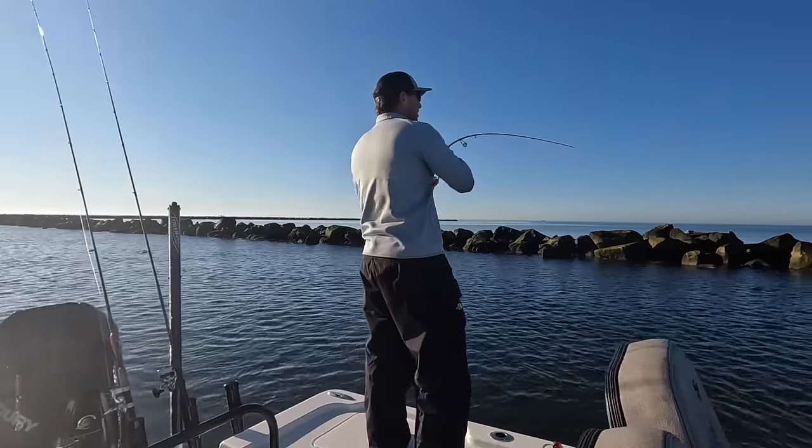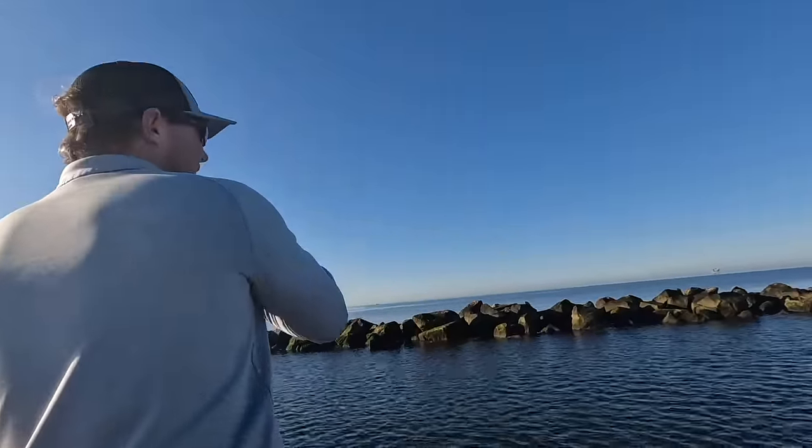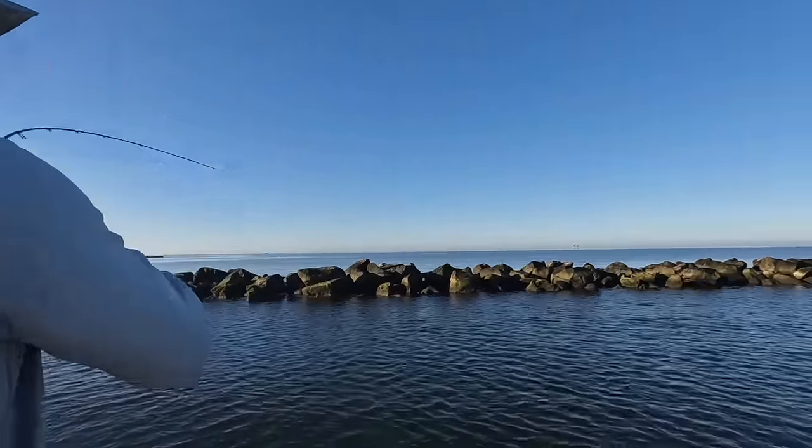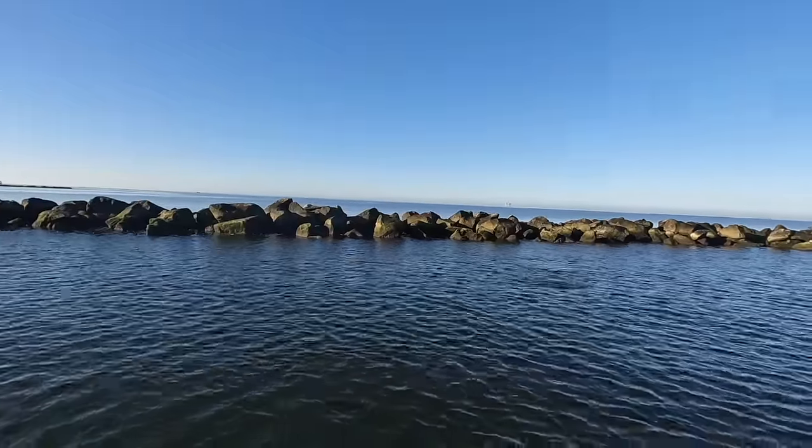Got your sheep this time, you think? Might have one. A little bait snapper. Got that twitch. Oh yeah. Yeah? You got that pretty stripes of convict. Oh man, look at him.